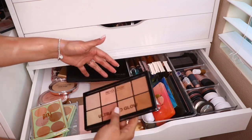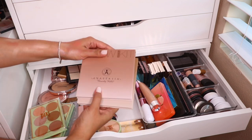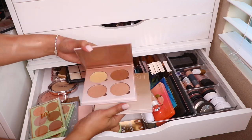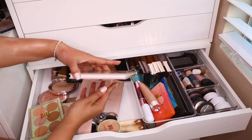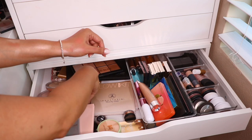Well, that's why I'm trying to go through my makeup and declutter and rearrange my room so I can see my freaking collection. Here's one of my glow kits and the other glow kit. Absolutely love those.